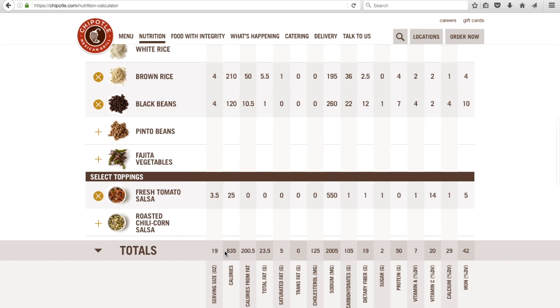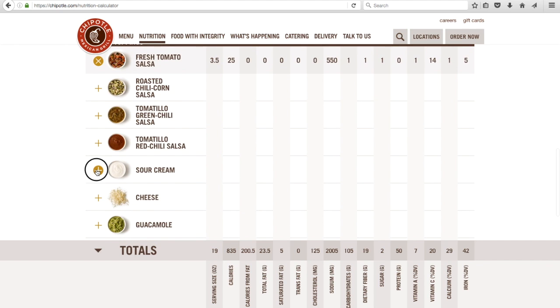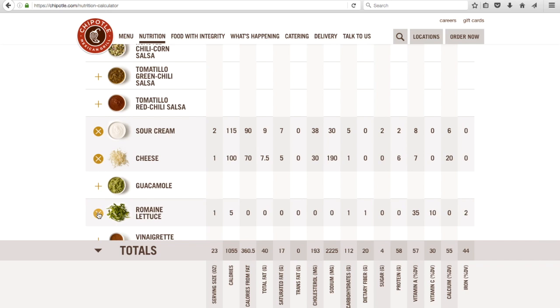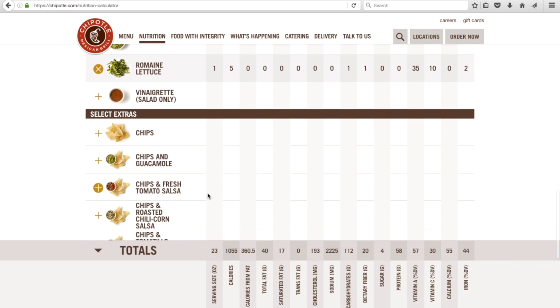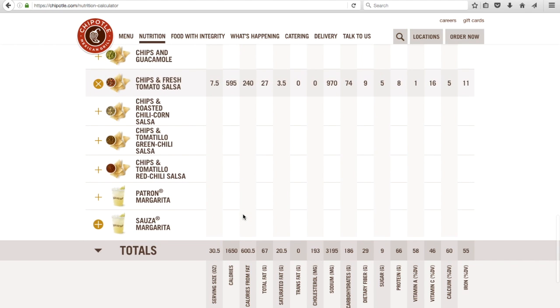Okay, so I just want to take a pause so you understand what you've got so far, which isn't that bad at all. But now we're going to add typical sour cream, and we're going to add some cheese, and we're going to add some lettuce. In this case, we just reached the 1,000 calorie marker, which isn't too bad. But now let's add some chips and salsa. And now we're at 1650. Okay. And remember, this doesn't even include the soda.